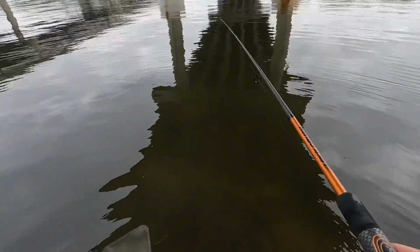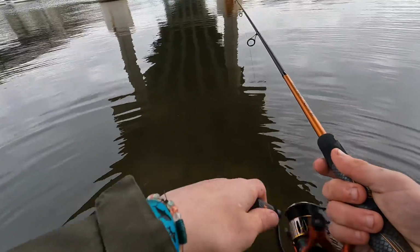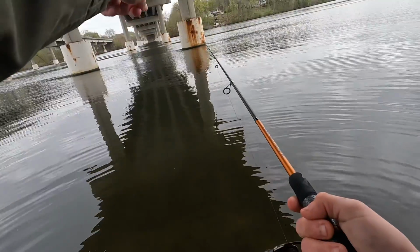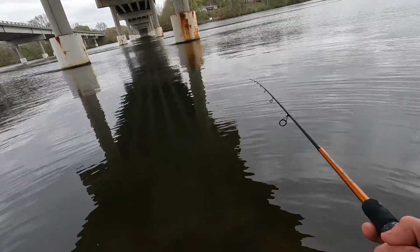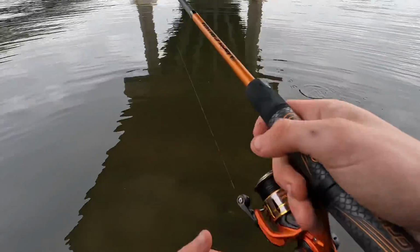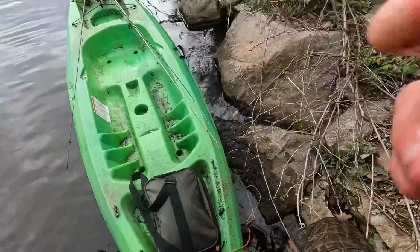So it's been about maybe 10 minutes after those two smallmouth bass. So I might head on over there. We'll see, but I'm gonna give them 5 more minutes. If I don't catch anything, then I'll move on to the other side of the river.